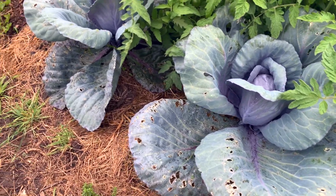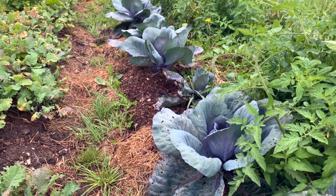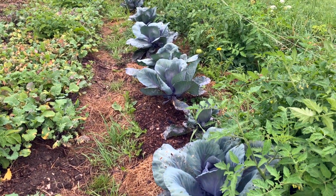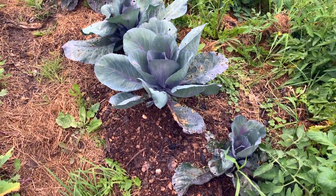My cabbages are cranking now. Now that they've got good coverage and we've weeded around them pretty thoroughly, I think what I can do is side dress again with compost. They're such heavy feeders. I make compost tea and I give them more raw compost from the chicken yard, and they feel like they just want every drop of it.